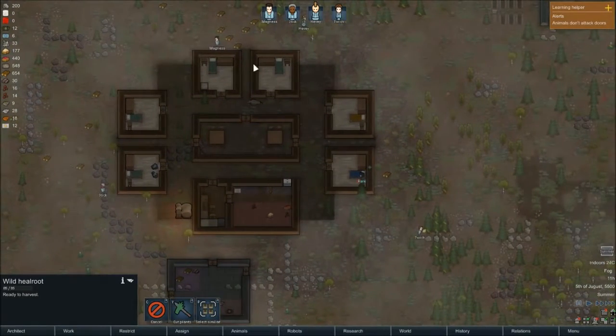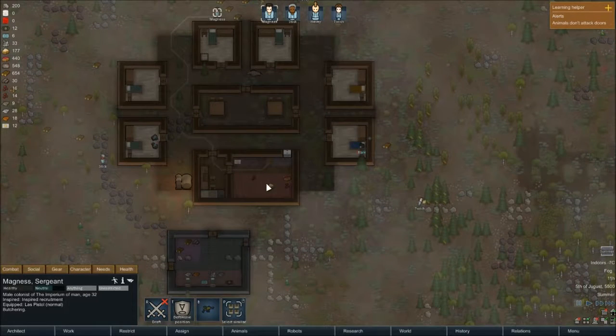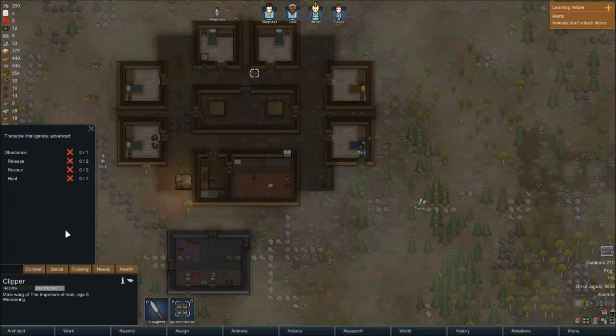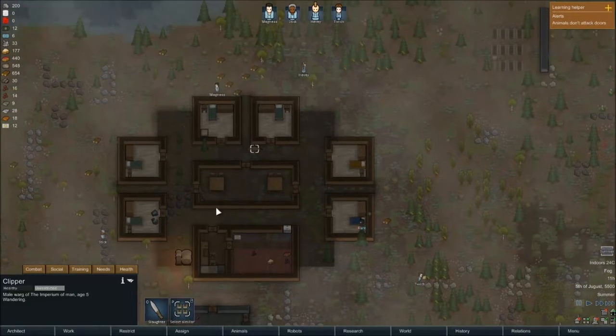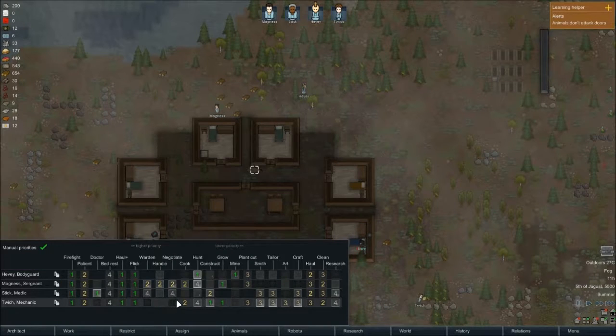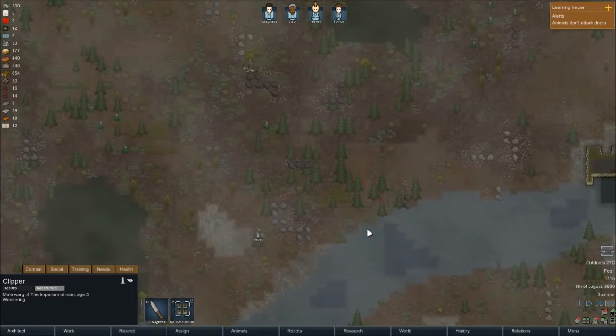Right. Magness. There's your dingo doggo. Training, obedience, release, rescue, haul. Let me just make sure that Magness is the one who, which one is it? It's handling, yes, Magness will take care of it. Excellent.